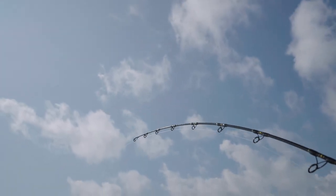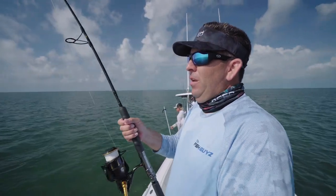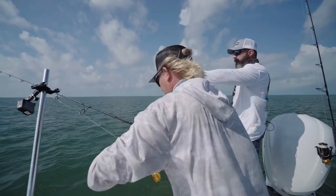Get that violent head shake. It feels like you lost them because you get the slack in the line with these big sharks. You see any more? Oh yeah, there's about 20 of them right here.